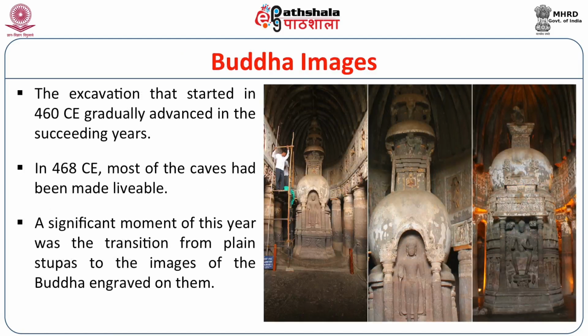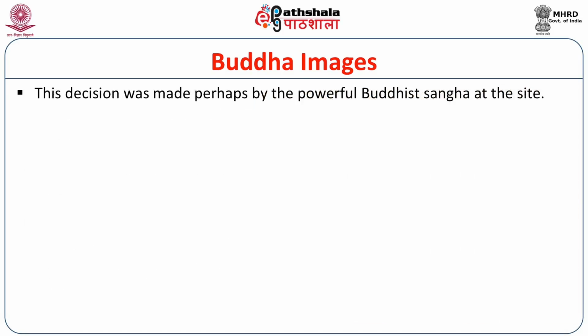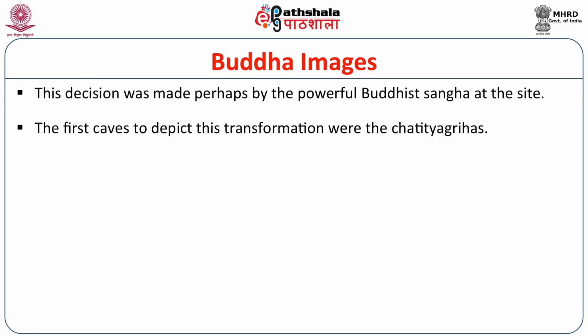The excavation that started in 460 CE gradually advanced in the succeeding years. In 468 CE, most of the caves had been made livable. The significant moment of this year was the transition from plain stupas to images of Buddha being engraved on them. This decision was made perhaps by the powerful Buddhist Sangha members. The first caves to depict this transformation were the Chaityagrihas.